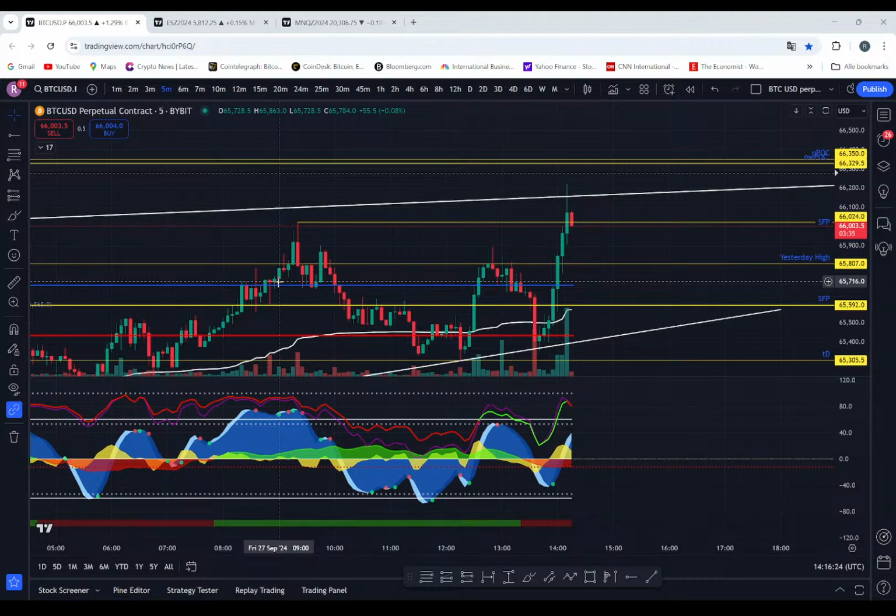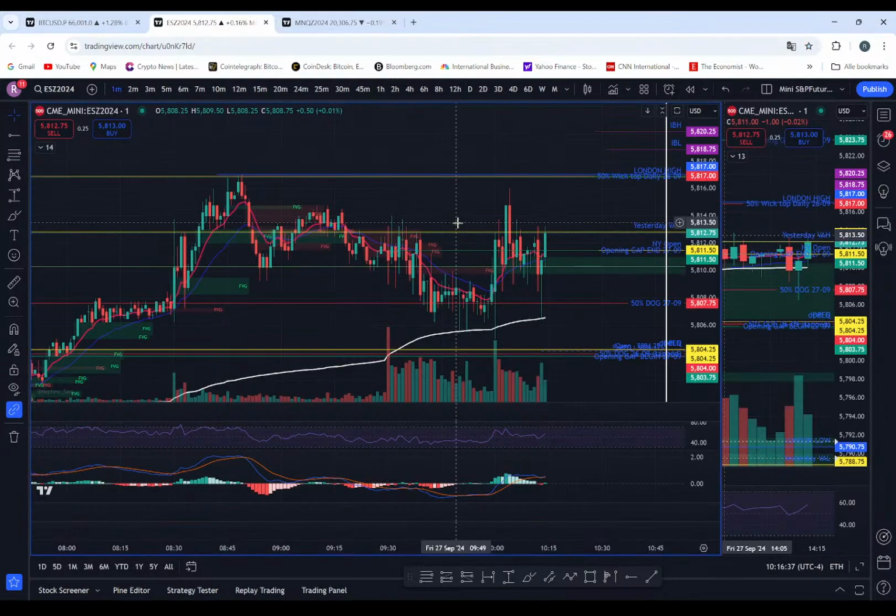And then on the ES futures, it went very fast. But earlier I just took a quick scalp and I got stopped out there because there was no follow through. We bounced off the daily value area high right here. It's now not in the screen, but we bounced off and then it stopped us out.